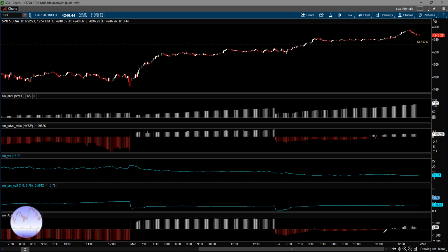It was negative most of the session, and then near the end of the trading session it came up and turned positive, and there were only 240 more advancing issues than declining issues. So for a day that the S&P 500 is up 0.5%, or 21 points, with only 240 more advancing issues than declining issues, that is very pathetic for an S&P that even came up and was testing the all-time high.